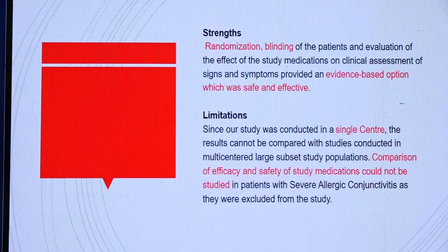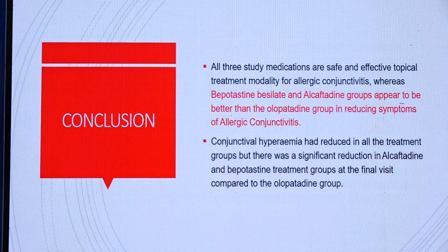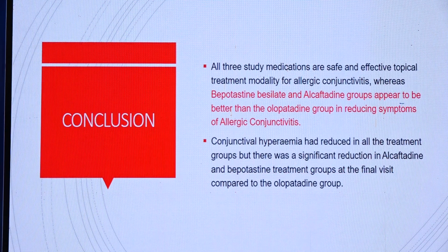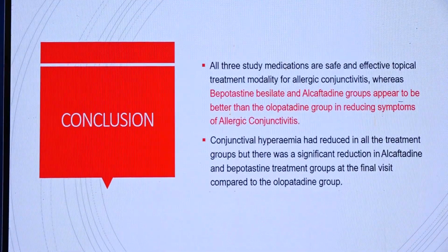My strengths were randomization, blinding of the patients, and an evidence-based option which was safe and effective. The limitation was that it was single-centered, so comparison of efficacy and safety of study medications could not be studied. Coming to the conclusion, bepotastine besilate and alcaftadine groups appear to be better than the olopatadine group in reducing symptoms of allergic conjunctivitis.